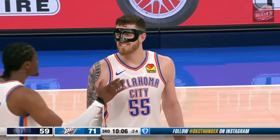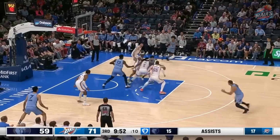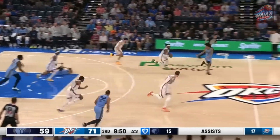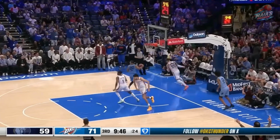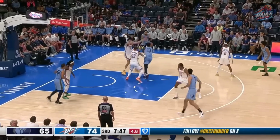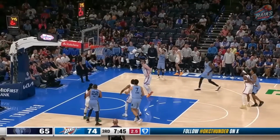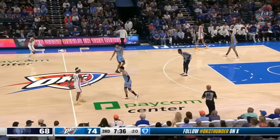Big-to-big action is Holmgren. He can just keep the chains moving for you. That's how it works with Hartenstein and the Thunder. He can get this team into secondary actions and really help you get on the break like he does here in transition. Outside. Jackson Jr. Back outside to Pippen, had a couple of threes, and that is back-to-back threes from Memphis.